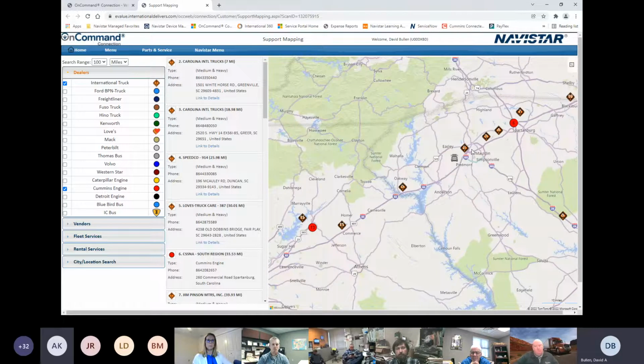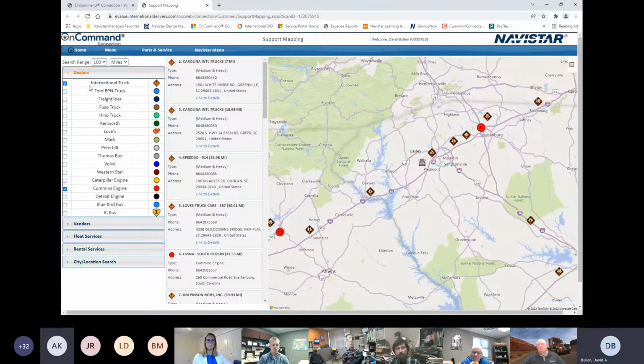So here you can see, again, there's the visualization of the truck. This is an International with the X15 in it. So I'm showing you our stores and the Cummins distributors, right? Certainly we'd like everything to be that, but let's face the reality.